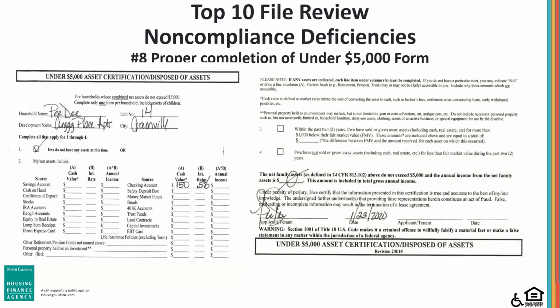Now, you don't have to write in a 0 on every line for the savings account, the cash on hand, the certificates. You can draw a line through that column if it's not applicable. But we do need for you to fill in all of the columns. So in this particular example also, we didn't complete the annual income section. So he had $150 cash value for his checking account and a 5.5% interest, but we didn't list the annual income. That caused us, when we filled out the bottom of the form for the total annual income from net family assets, to write 0. Well, we obviously know that there's an amount. Even though that amount might be under $1, we need to have that filled out on the form. So make sure that the form is completed properly.